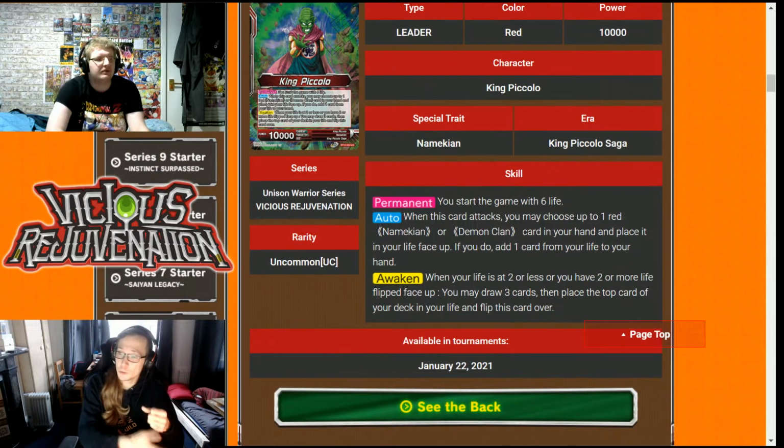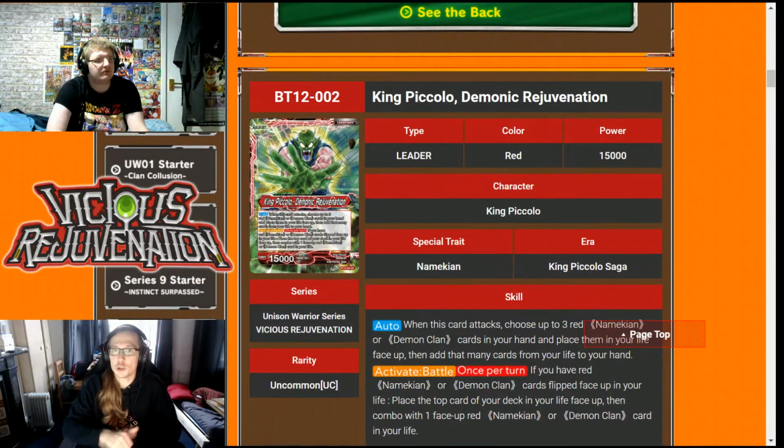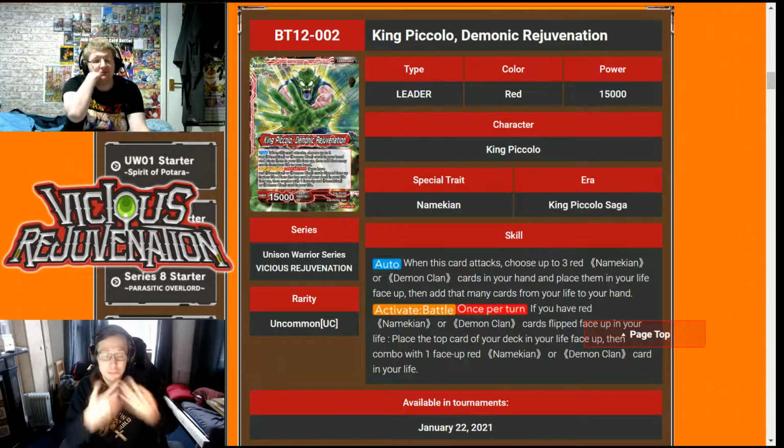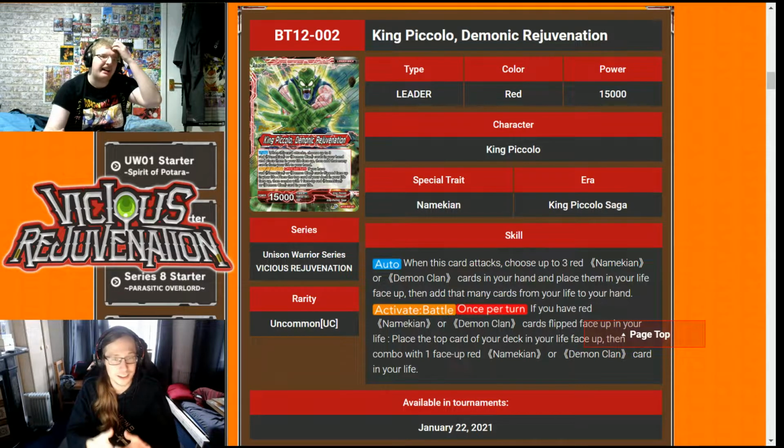You see what's there. If you see something you want, you can just put something you don't want from your hand in your life and take what you want. You give your opponent the information of what's in there, but you get that card. You can find your secret.